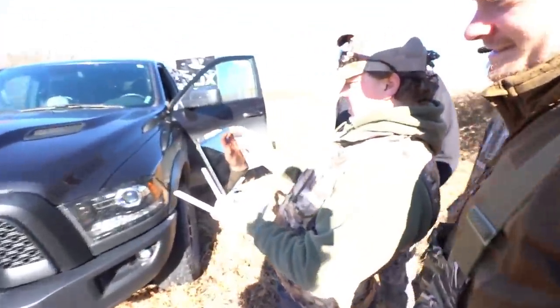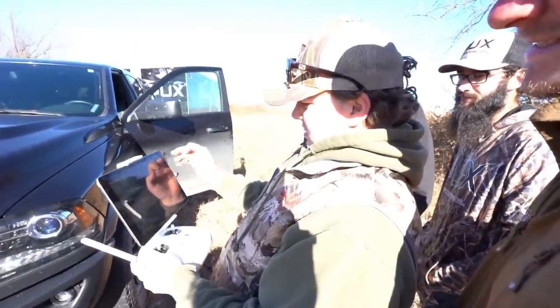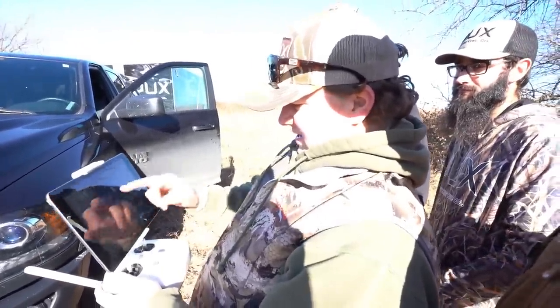Well, we're all just having a good little time relaxing, winding down, slowly loading the decoys in the trucks. Old Preston's got his drone out like usual. What are you doing, man? I'm just flying around, checking it out.